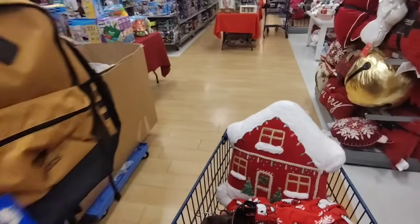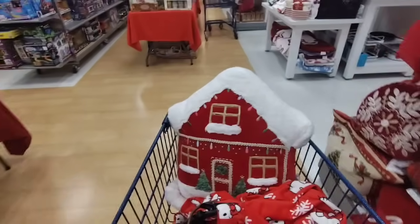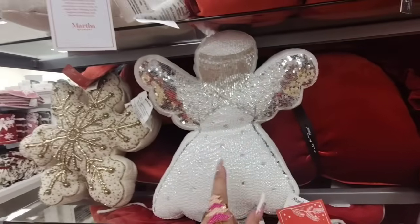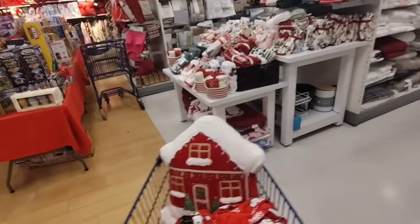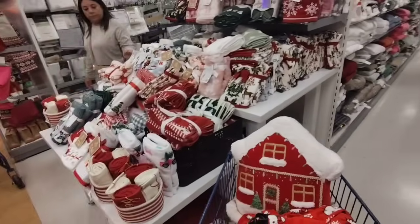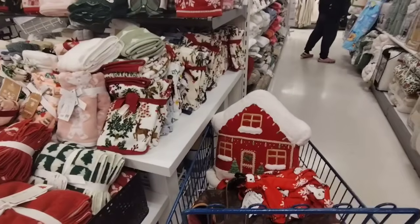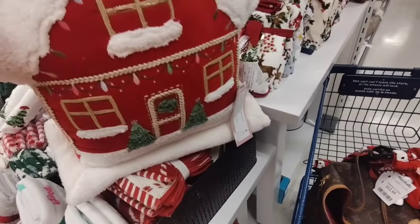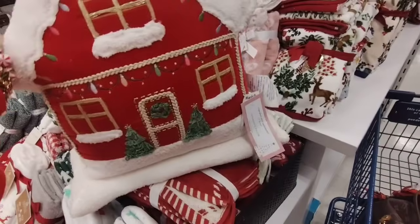All right. I'm going to take a picture of this pillow. I think I showed it to you guys before, but look at this angel. Martha Stewart, $19.99. All right, let's take a picture of this pillow. And let's see. Here it is. Totally cool. Totally thrilled.